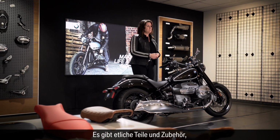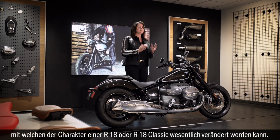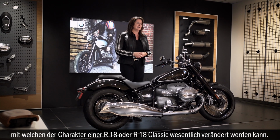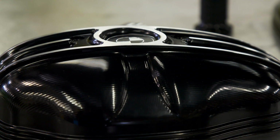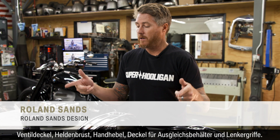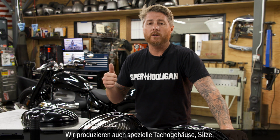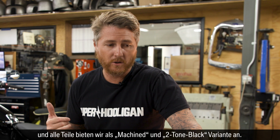There are many different parts and accessories which will allow individual customizing that significantly alters the character of your R18 or R18 Classic. The machine parts that we have here are just a portion of the collection. Valve covers, breastplate, levers, reservoir covers, and grips. We also do a gauge mount. We do seats. We're also doing fork covers, handlebar ends, and all these parts are both offered in machine and two-tone black finishes.